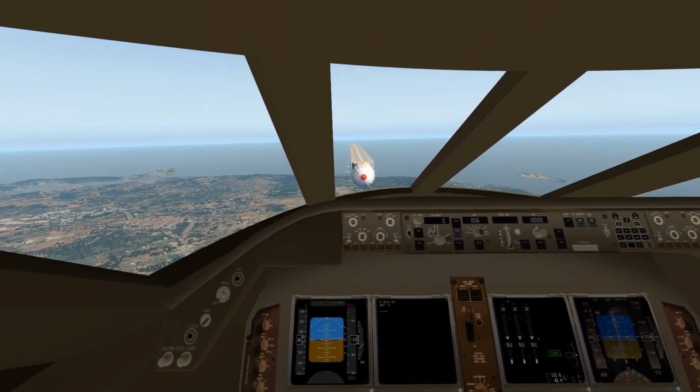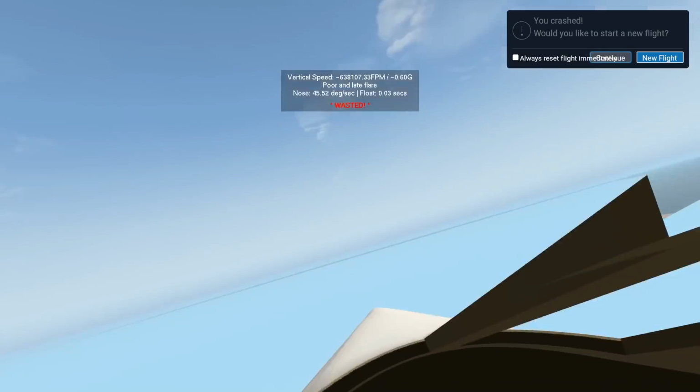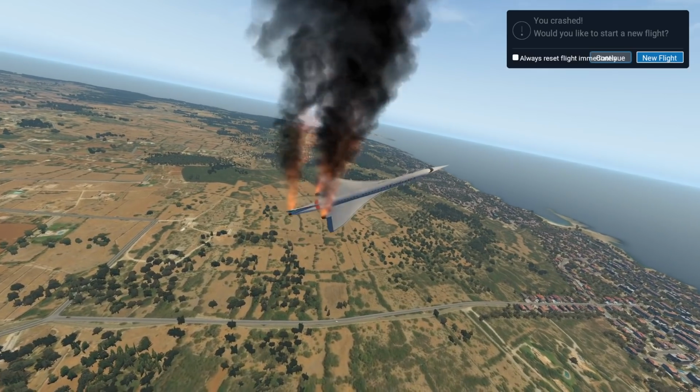Let's go ahead and get this plane landed. Oh, this is not going to be a smooth one, let me just tell you that. Oh. That landing has failed. This should obviously not be an accurate representation of a normal Overture flight, of course.